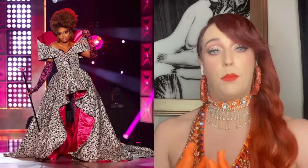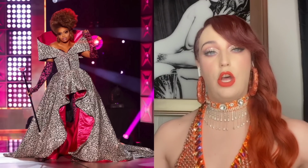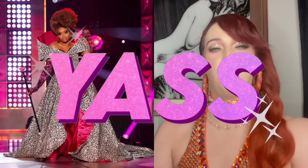I think the purple and pink work really well together. They're very complementary color choices. And I love that it's print on print. Yeah. With the high cut in the front and the low, low train in the back is so cool. I think she really looks regal. And it is giving me her signature drag. I still recognize Heidi in this very much so.